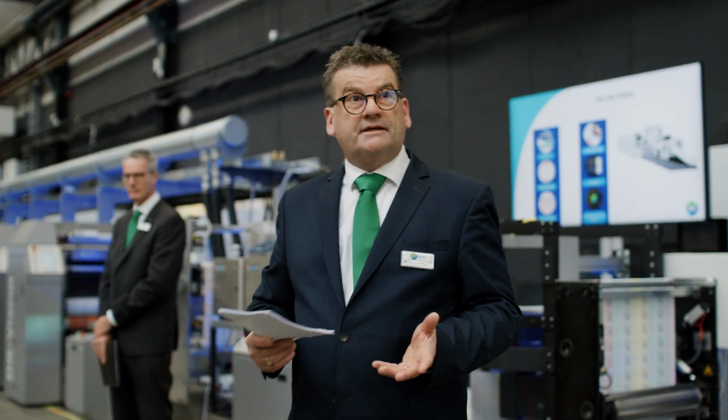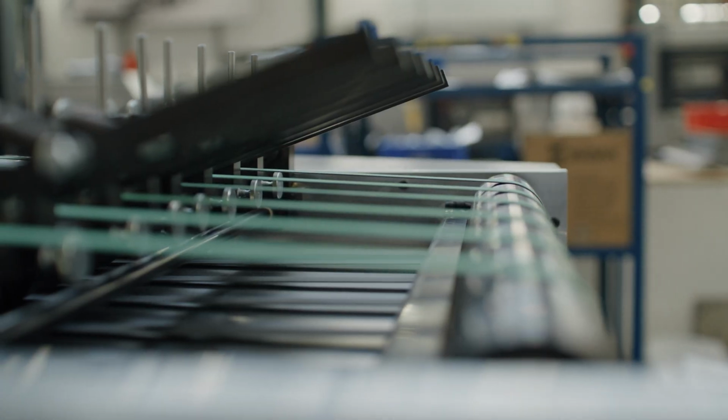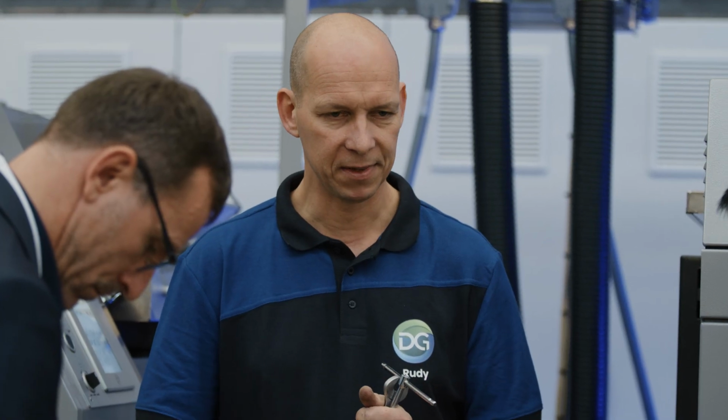It's super impressive. I didn't know really anything about security printing at all, so the demo there was really fascinating. What we like over here and also with DG Press is the relaxed environment. We can always talk and discuss with people from DG Press.